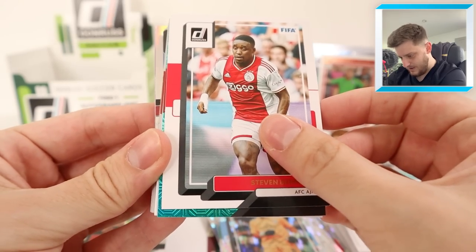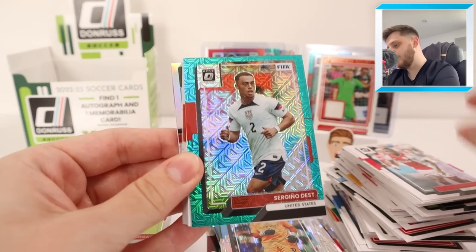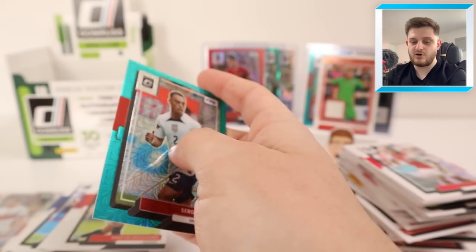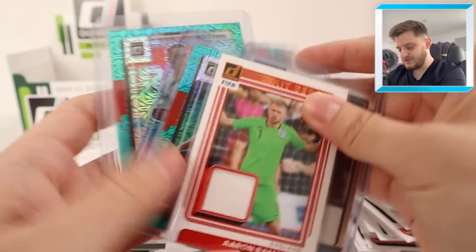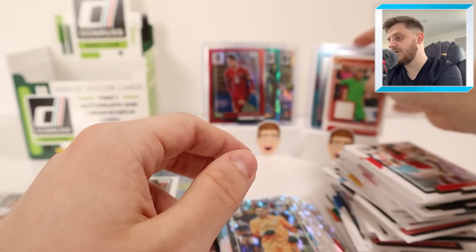I can't lie, it's not looking good from what I've seen already. What is that? United States. Oh, my word. This isn't 2020 anymore. 27 of 49, Serginho Dest. It's an absolute stinker. Teal, Mojo, Dest. Two very poor Teal Mojo cards. Wow, that's sad. That is very, very sad.